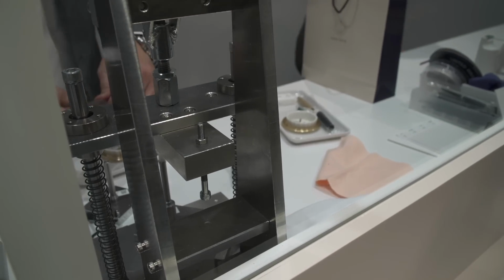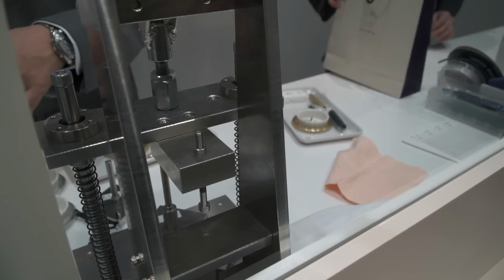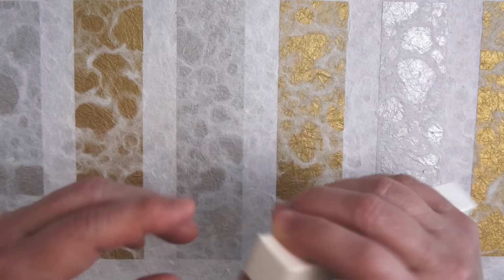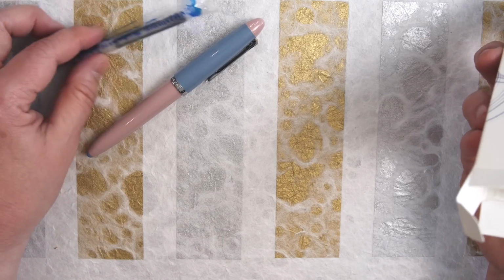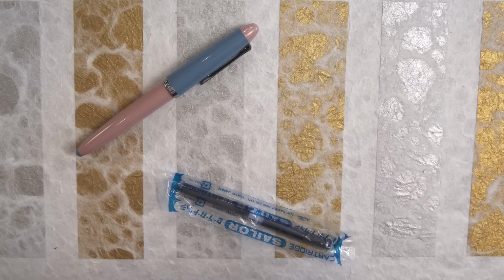And this is the little machine that kind of presses all the pieces together. The pen is a steel-nibbed Prophet Junior and comes in this Ancora labeled cardboard box. And you get 2 cartridges with it, but not a converter, and the total cost is about $35.